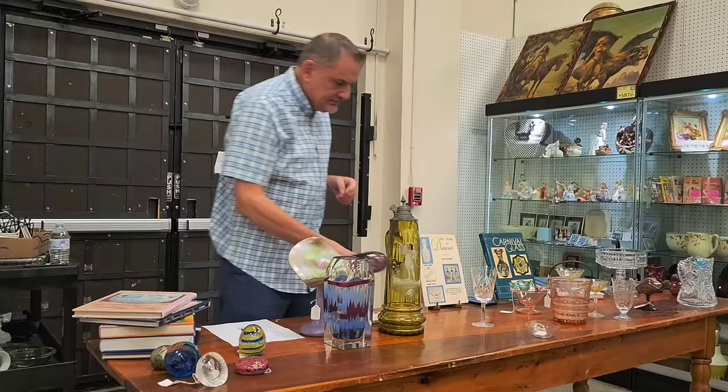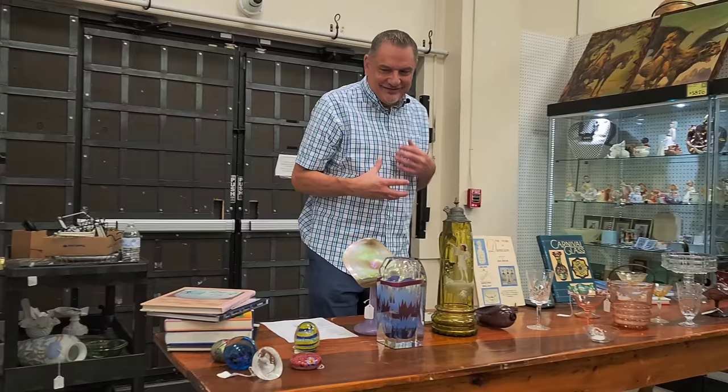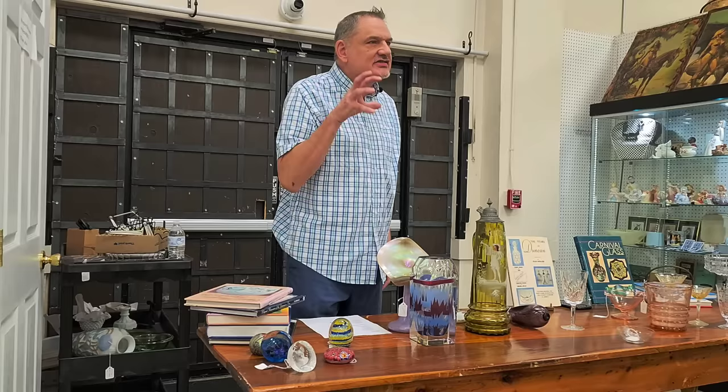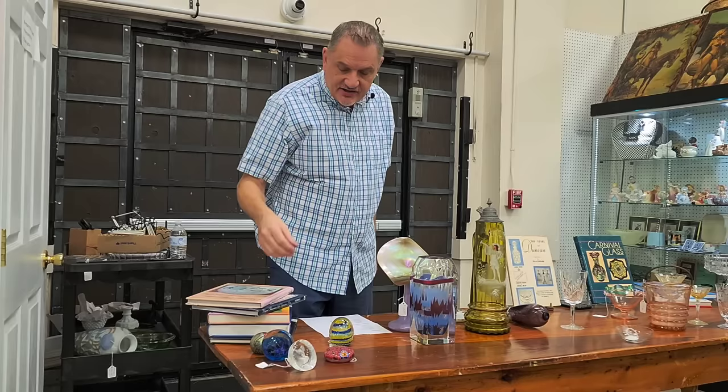I was going to quit there, but I found a wonderful paperweight this week. And so I decided that I had to do just basic knowledge about paperweights. Again, what are we going to look for if we want value? Signature. A signature. This is the one I found this week.